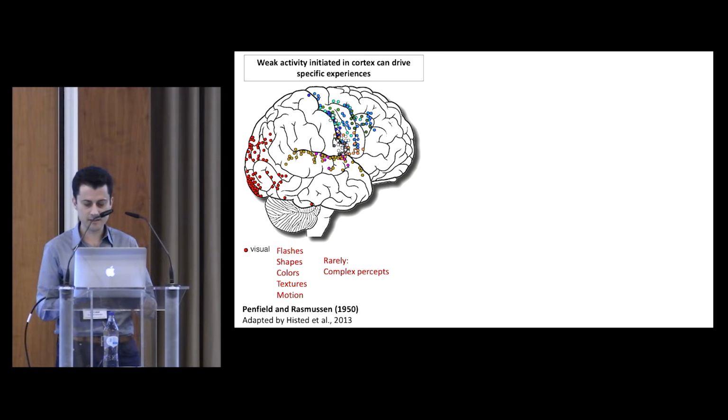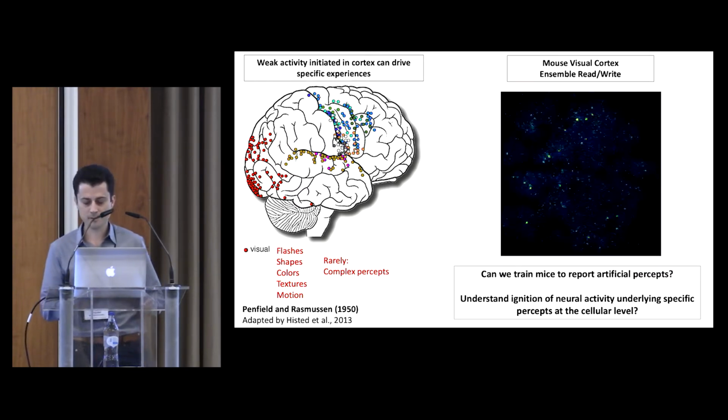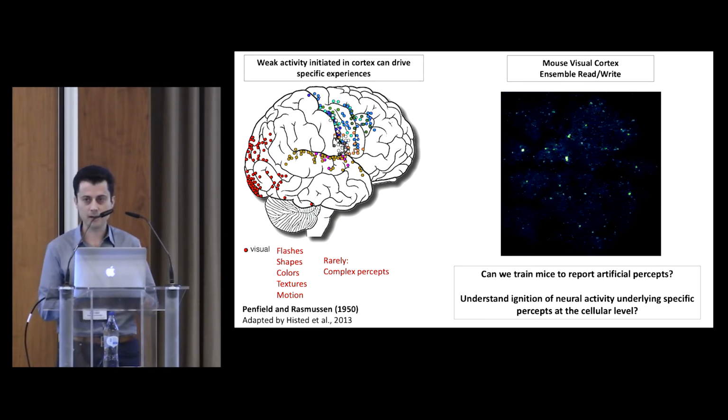To gain insights into this, it would be very helpful if we can train mice to report artificial percepts so that we can better understand the ignition of neural activity at the cellular level that is needed to drive specific percepts.